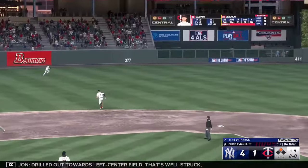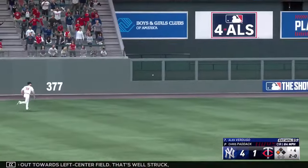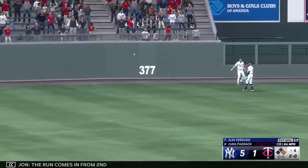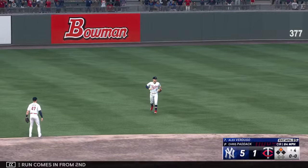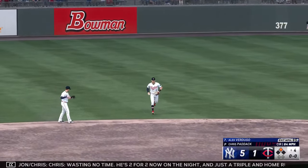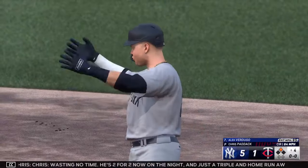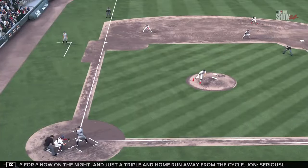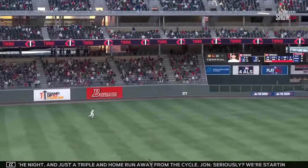Drilled out towards left center field. That's well struck. That one hits against the fence. The run comes in from second. It's 5-1. And he's got a double. Wasting no time. He's two for two now on the night. And just a triple and home run away from the cycle. Seriously, we're starting with this already.